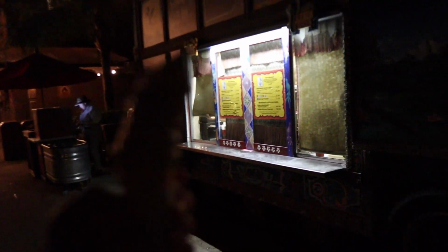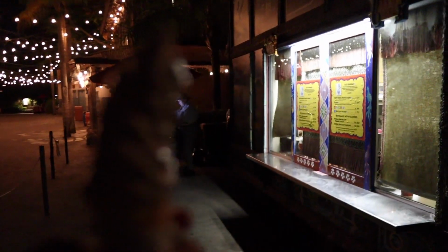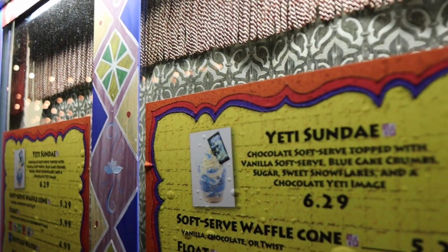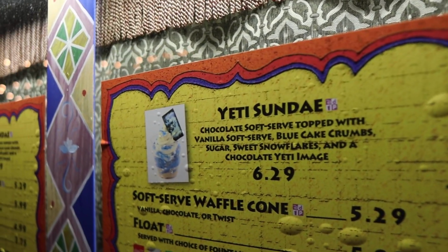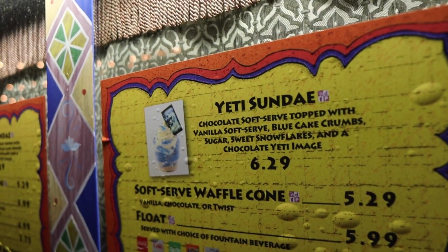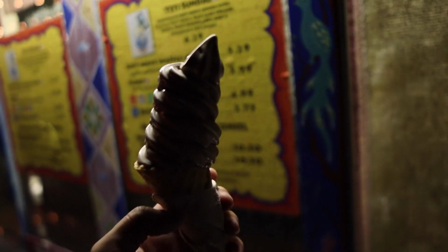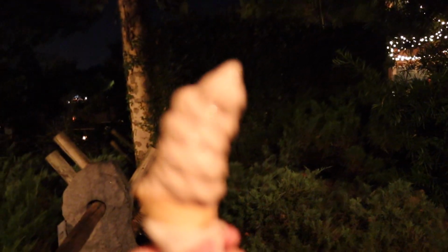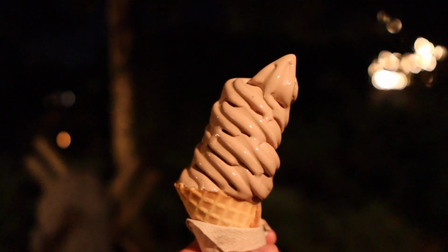I ended up getting a soft serve swirl ice cream cone. I don't know if you can even see that, but they also did have this Yeti sundae, which did look pretty good, but I wanted to get myself just an actual ice cream cone today. So this is a chocolate soft serve topped with vanilla soft serve, blue cake crumbs, sugar, sweet snowflakes, and a chocolate Yeti image. But this looks pretty good too, even though it's about to fall over. Like literally, how is that? Poor Tommy, that was so incredibly lucky. I think I had 2 minutes to spare.